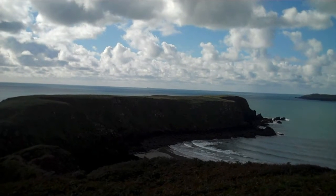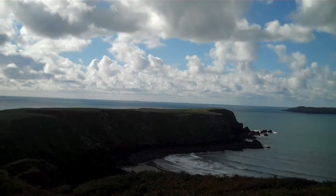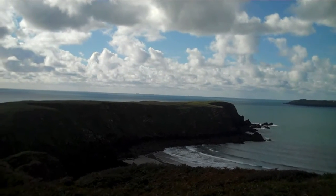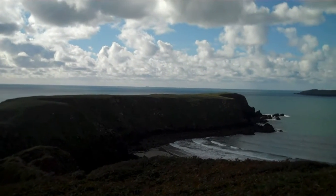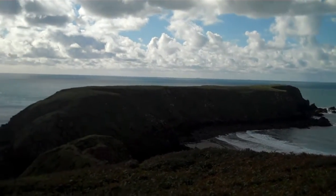They say that up on top of that spit of land out there, there's 150 stone circles where Neolithic people made their homes. At one time there was also allegedly a Christian monastery up there, but nothing remains now.